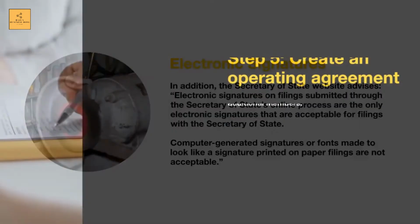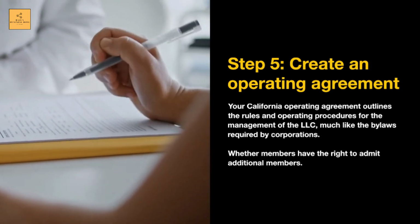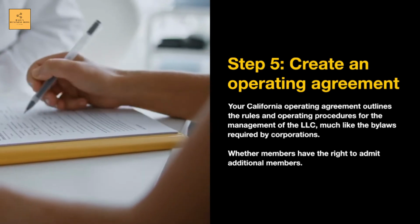Step 5. Create an operating agreement. Your California operating agreement outlines the rules and operating procedures for the management of the LLC, much like the bylaws required by corporations.